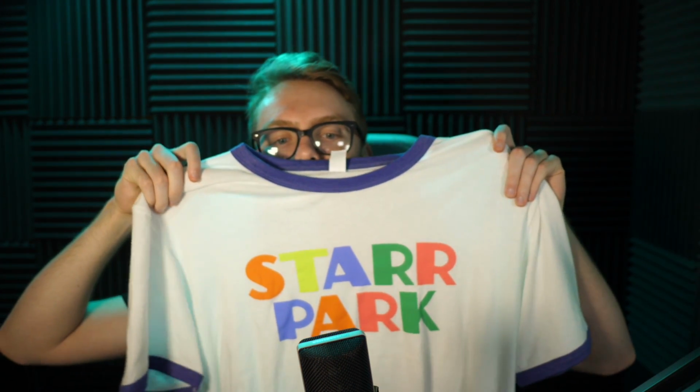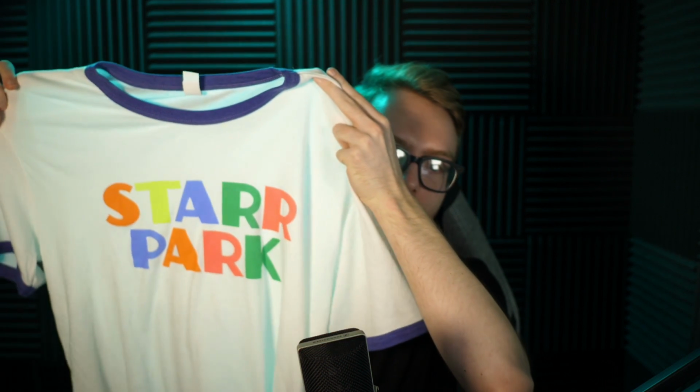Next up, I got myself a Starr Park t-shirt. As you can see, it's very large. It does not fit me at all, unfortunately. But it is really freaking cool. So nothing else funny about this, just the Starr Park shirt that you guys can see if you go to the website, or, you know, Gamba got one as well.